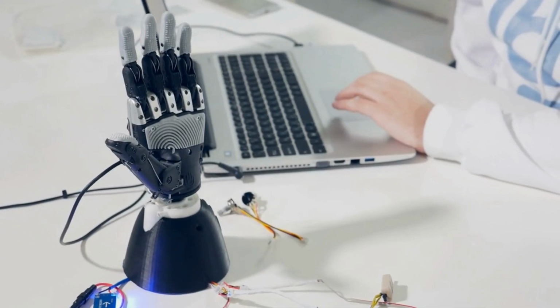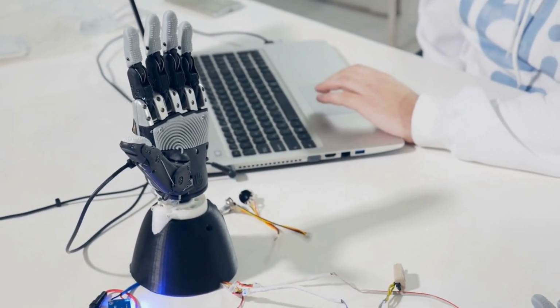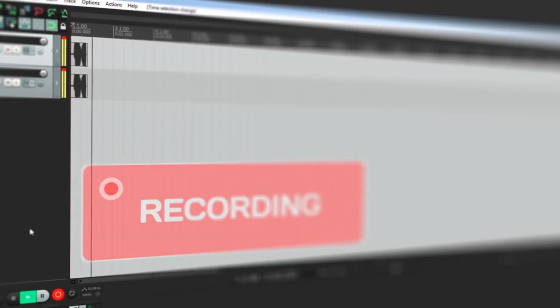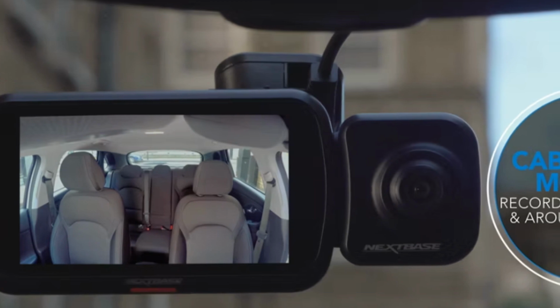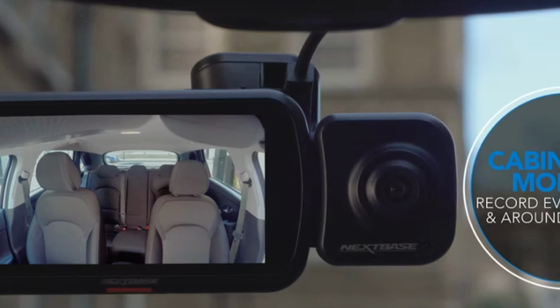Plugging the camera into a PC or laptop is a lot easier, and playback is much slicker. Nextbase needs to address its app's connection issues if you're desperate to view footage right after an incident. Otherwise, the 622GW is a really easy camera to set up and use.